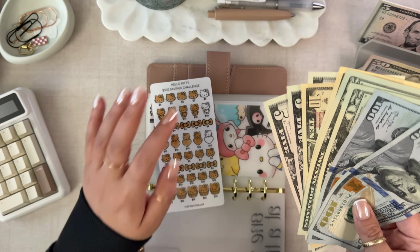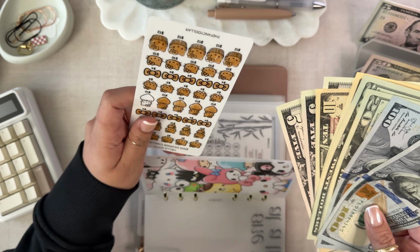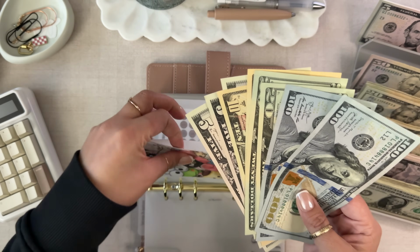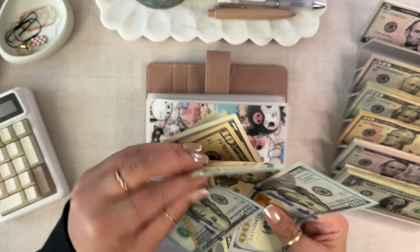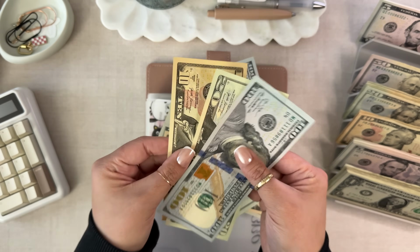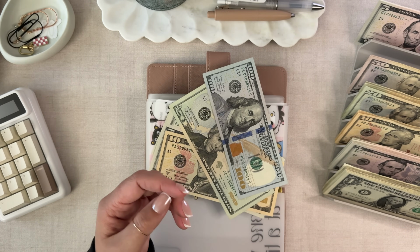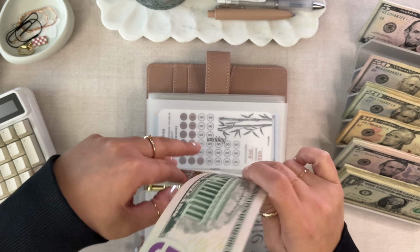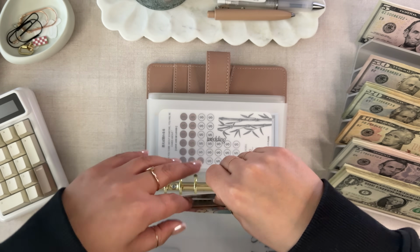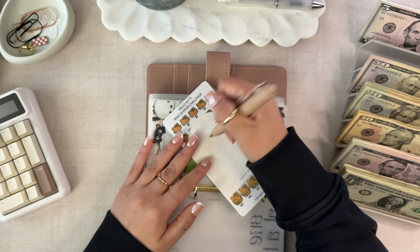So I think, yeah, that's what I'm going to do. I'm going to pull 130 from here. So let's go ahead and just pull, I'm just going to pull whatever, 120, 30. So we have $130 here. So I'm going to put this off to the side and make sure that I deposit that. And this I'm going to keep in here, but I do want to put a note that I pulled $130. So I'm just going to put that there.